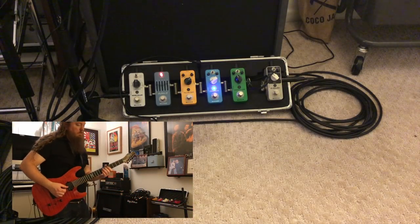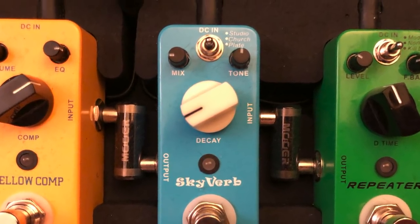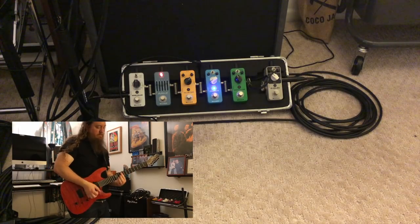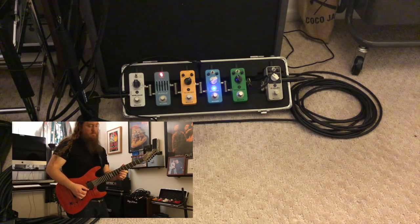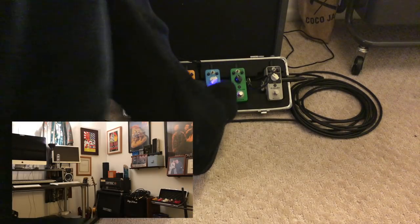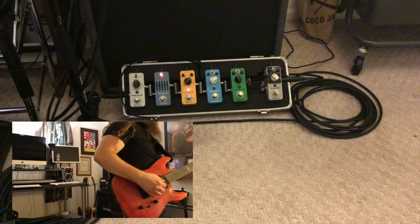Next, we have my reverb pedal, the Skyverb. Skyverb sounds like I have a grammar god ruling over my board. So reverb is another effect I prefer going through the effects loop. That way it's not being colored by the gain stage of my amp or the distortion pedals on my board. I like this pedal. I don't love it, mostly because I hear some digital artifacts at the end of the signal, right as the echo decays.